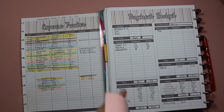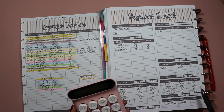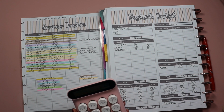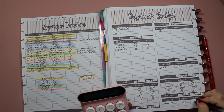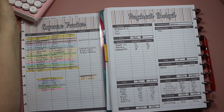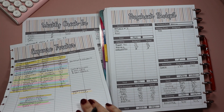So the income total was $965. We only spent $33 on bills, $350 went to cash envelopes, that $170 went to extra debt, which means we actually had $412 to roll over into next week. So that all went easy peasy, super smooth, no red ink. We're gonna have some red ink though in the weekly check-ins.